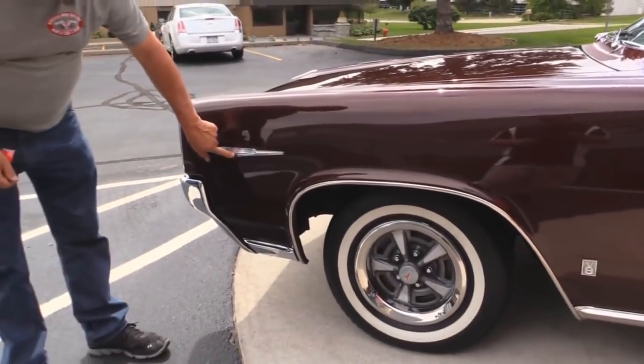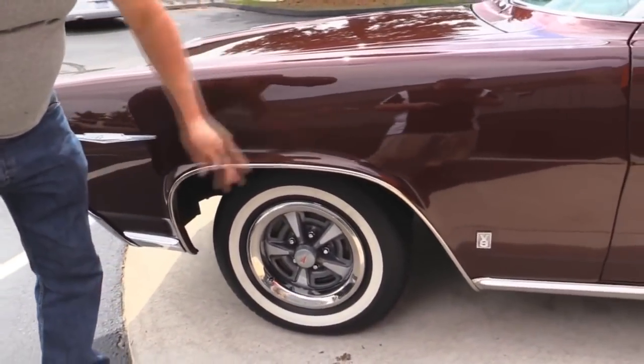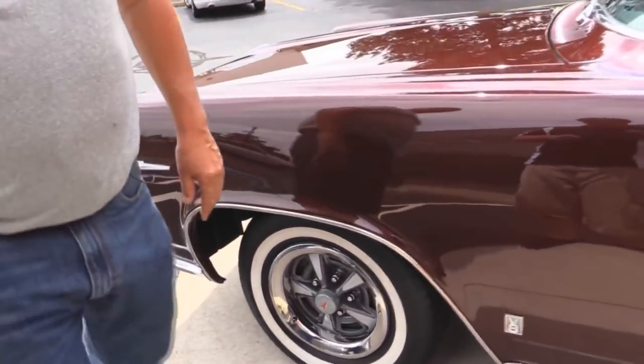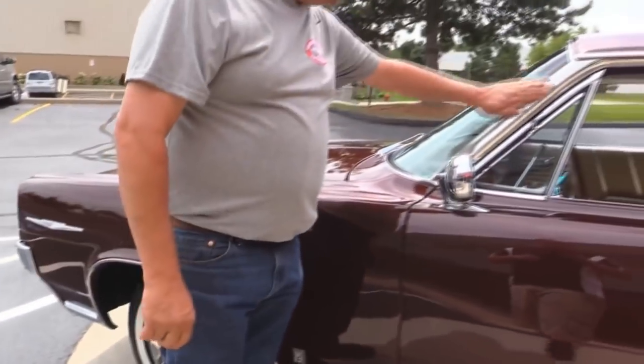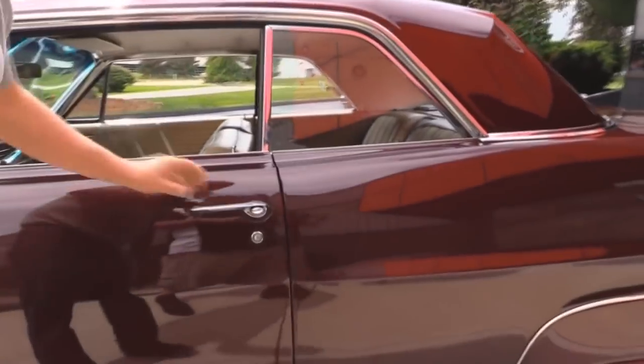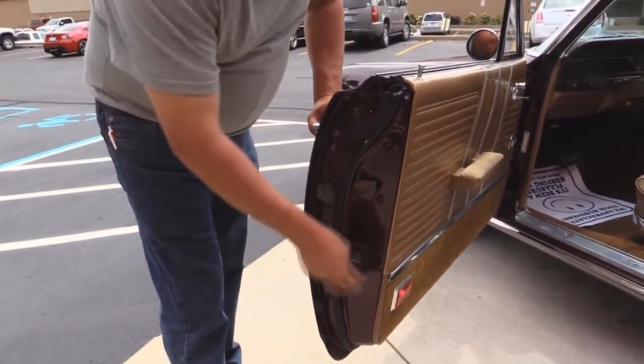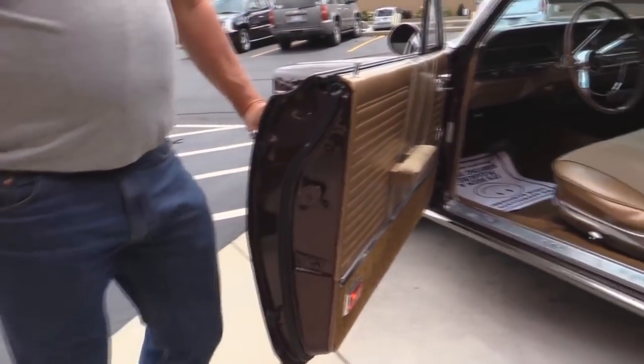The Parisienne emblem is there. The wheel lip moldings look great. The wide whites on those Pontiac rims look awesome. All the stainless around the windshield, the drip edge, everything looks great. The rocker molding looks good. Look at the door lips. It tells the story right there. Those door lips are beautiful. The door jambs are beautiful.